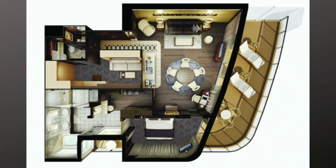And because it's part of the Haven, you get exclusive access to certain parts of the Haven. The restaurant, the bar, the sun deck. You get a butler and a concierge service too. So yeah, that's the Haven Deluxe Owners Suite.